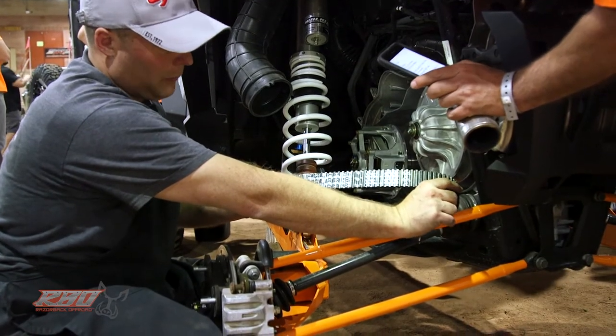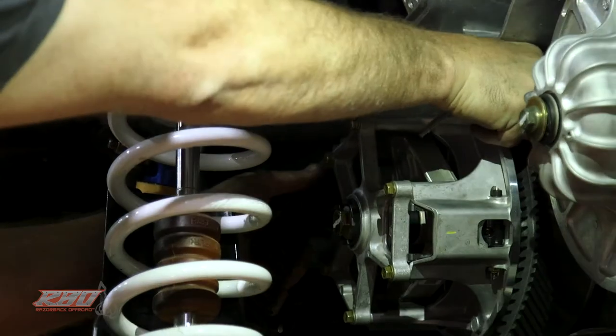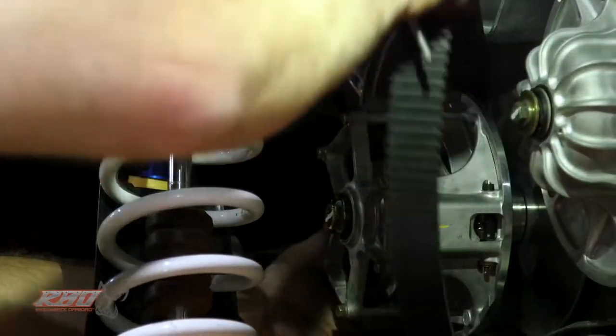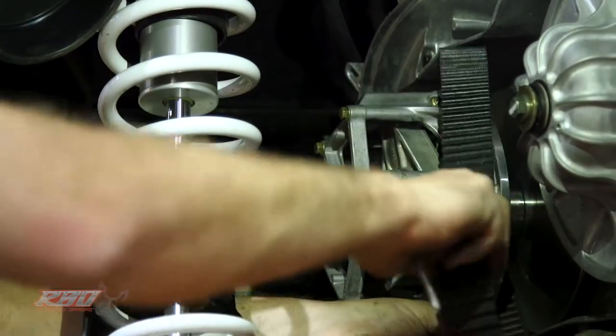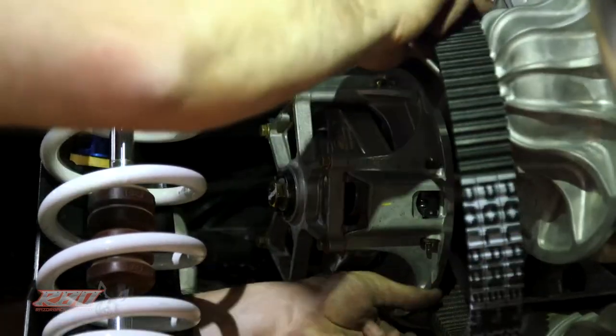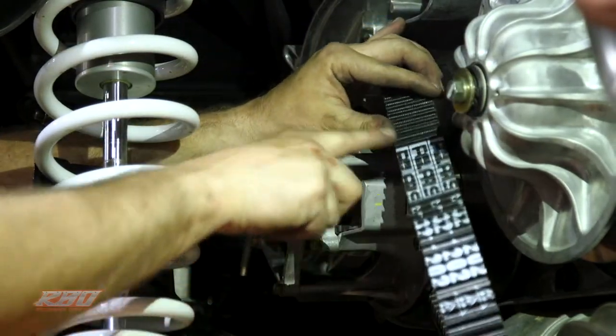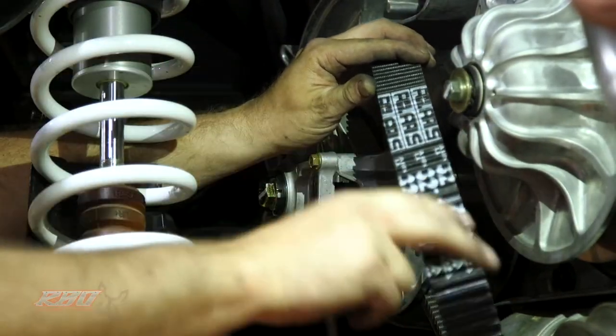Now when you put the belt on, you're always going to want to make sure that you can read the label. You can obviously read Polaris and the part number here, so we're going to make sure that when we put this on, it stays that way, so that you can read that Polaris and the part number from this side.